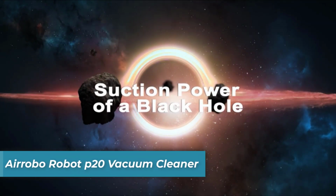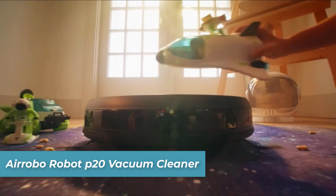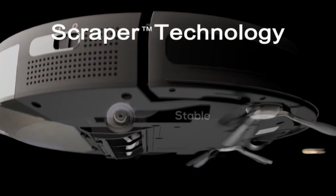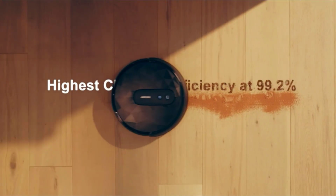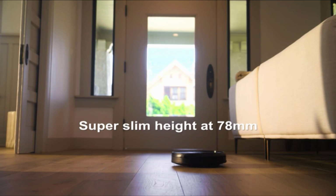Number 1 is AIRROBO P20 Robot Vacuum. The AIRROBO P20 boasts an impressive 2800p suction power, ensuring it effectively picks up debris, pet hair, and dirt on all surfaces. This results in a visibly cleaner floor and a more thorough cleaning experience.